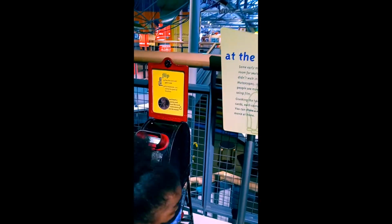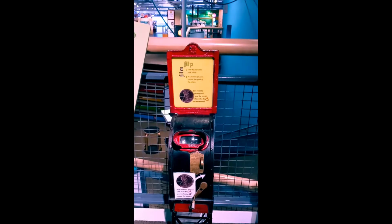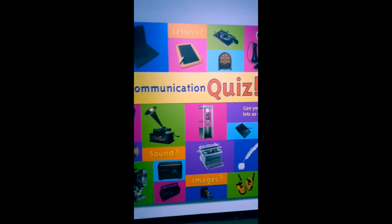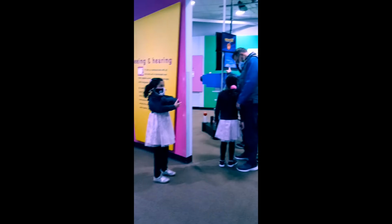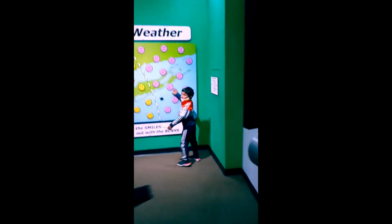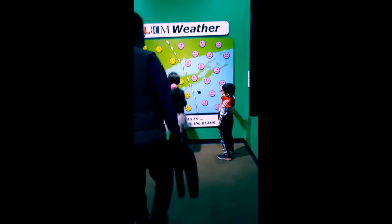We have to insert a penny. Do we have coins on us? Do you have any coins? No, we don't have any. This is the weather. In with the smiles, out with the blahs.